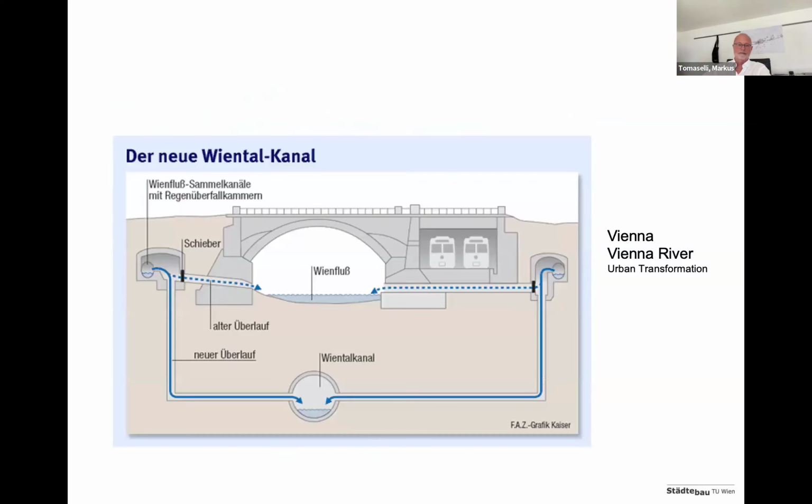But at the same time, it is of course a sealed surface. It has no connection anymore with the groundwater. And it is of course a separation of sewage system and river that is also absolutely necessary.